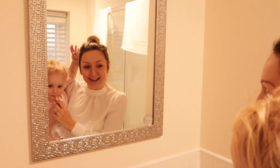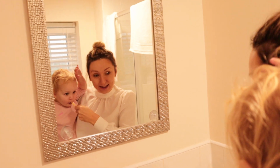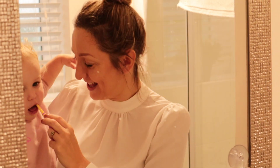Once we've eaten our breakfast and I've prepped the dinner, we'll head upstairs to brush our teeth, and Nick normally will prep Arabella's pack up. It just basically depends who takes Arabella up, depends on who does the pack up.